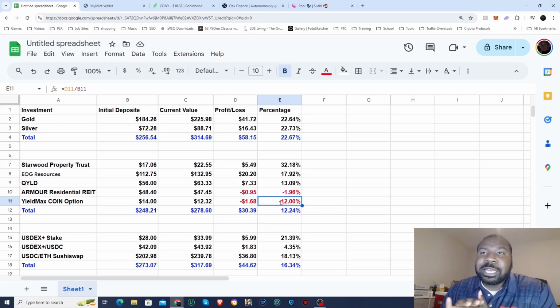Now, if we look at my totals, you can see that I actually am up by $30 on all of my stocks, and that is 12.24%. So not bad for putting $1 a day into these stocks, and I am up by 12%.